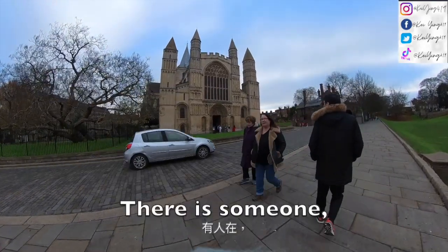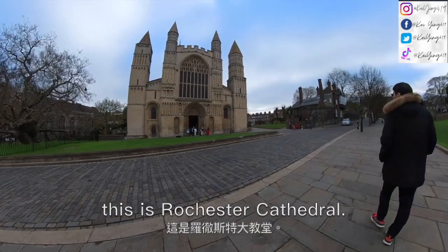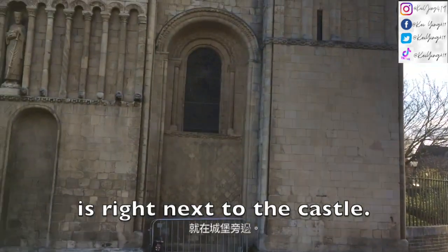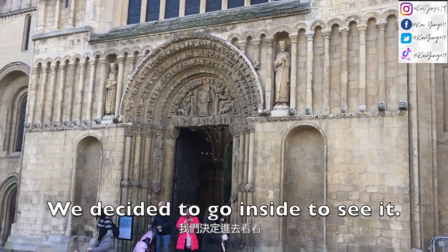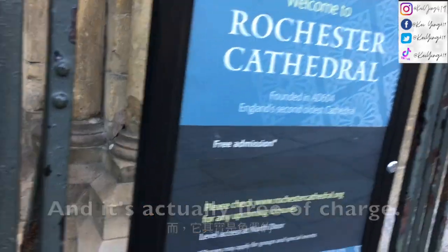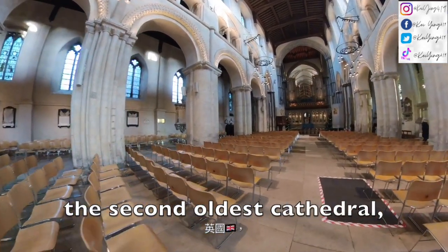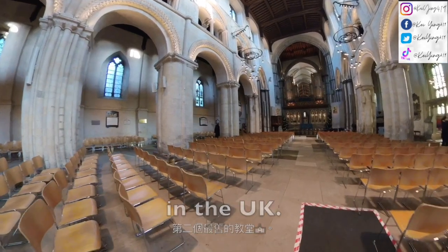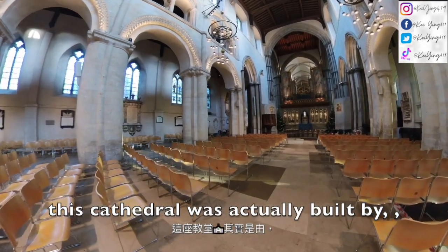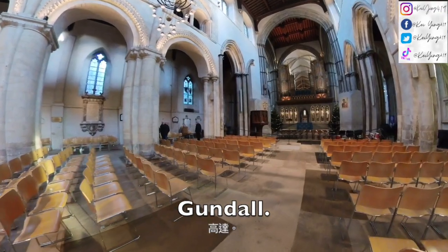Oh my gosh, there is someone getting married. I think this is Rochester Cathedral. Okay, so since the Rochester Cathedral is right next to the castle, we decided to go inside to see it. And it's actually free of charge. So this Rochester Cathedral is the second oldest cathedral in the UK. The first oldest one is in Canterbury. And this cathedral was actually built by Bishop Gundulf.